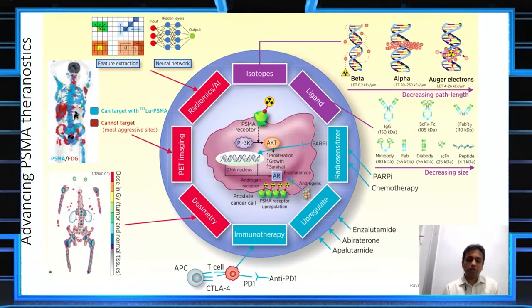For radiation induced damage, radiosensitizers or drugs such as the PARP inhibitors, which actually inhibit DNA repair, can be used. This particular question, as to whether there is any role of adding PARP inhibitors and whether it improves or has any influence on the outcomes, is also being looked at in the LUPARP trial.